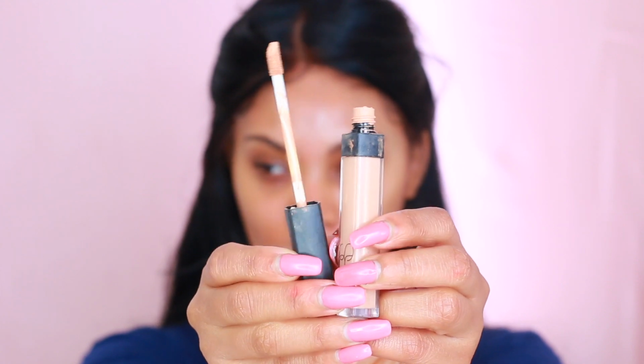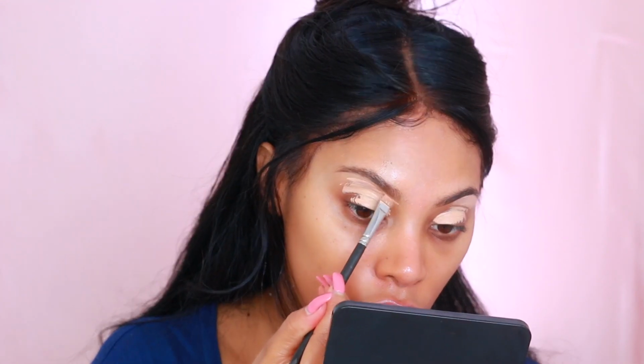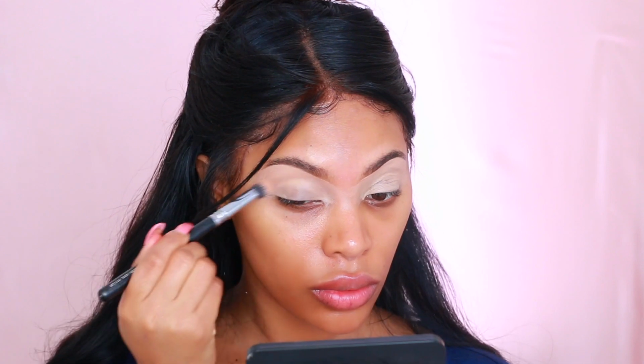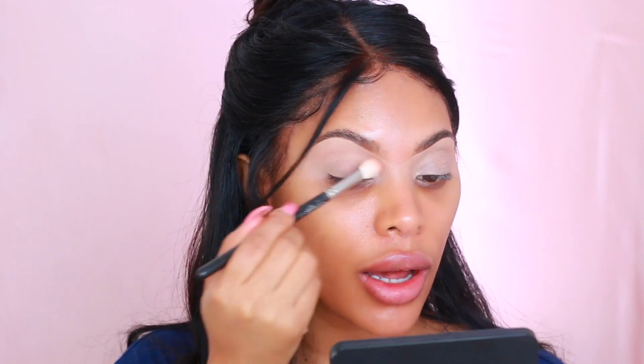So I'm just going to go ahead and apply some concealer down as my eyeshadow base. I'm using my NARS concealer. Any concealer will do for this. I'm just adding a little translucent powder to set that concealer and lock it into place.